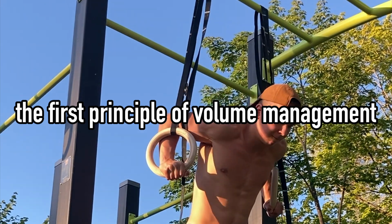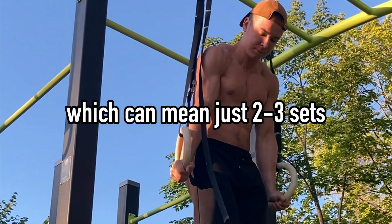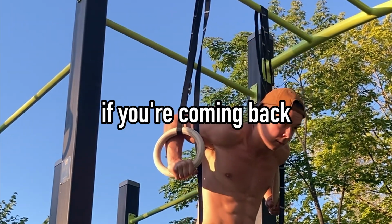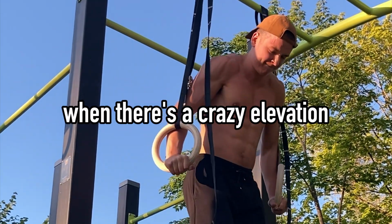The first principle of volume management is to start small. When choosing your training volume, err on the side of less, which can mean just 2 to 3 sets per muscle group per session. Starting small is essential if you're coming back from a recovery period like a deload, since a lot of injuries happen when there's a crazy elevation in training volume.